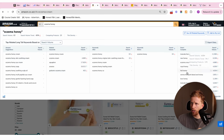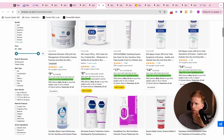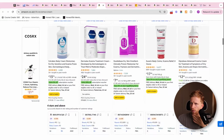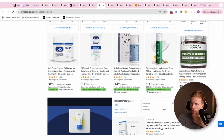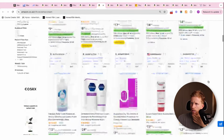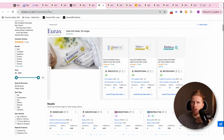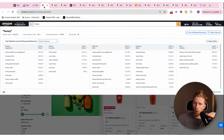So Manuka honey, eczema cream. Wonder what the best is. So E45. Huh. So I wonder, if you could take what we saw in the US market with this honey type stuff, and then maybe launch that in the UK. I don't know. But yeah, that was it for this one, guys.